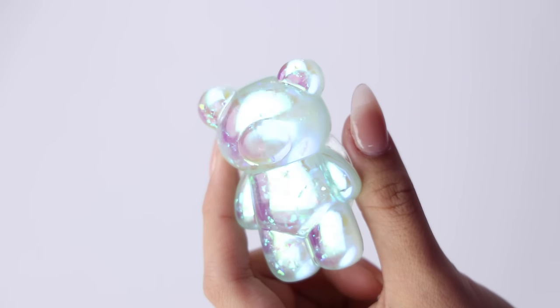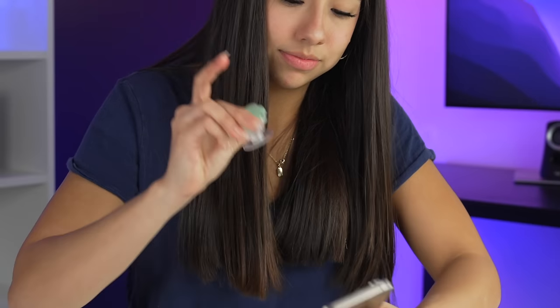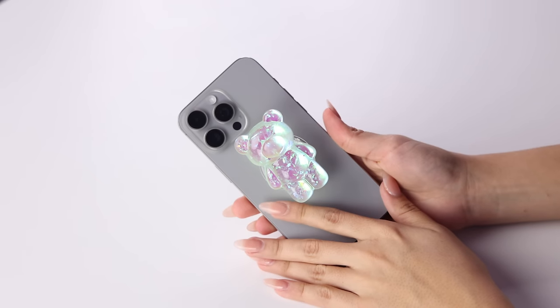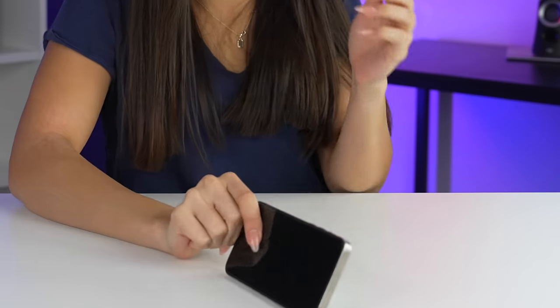Don't even lie. It's a giant gummy bear. Check it out. Stop! Look how cute this is. It's a giant gummy bear pop socket. That is so freaking adorable. That's really cute. I think it's fun. And then it works.